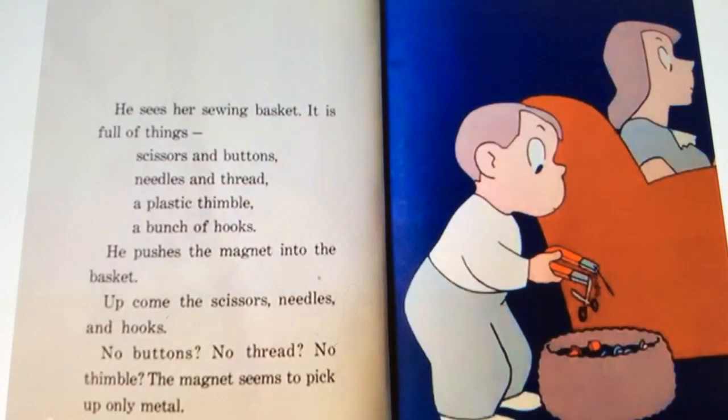He sees her sewing basket. It is full of things. Scissors and buttons, needles and thread, a plastic thimble, a bunch of hooks. He pushes the magnet into the basket. Up come the scissors, needles, and hooks. No buttons, no thread, no thimble. The magnet seems to pick up only metal.